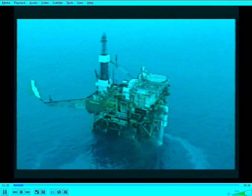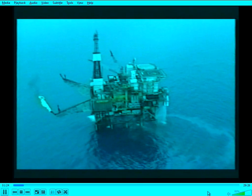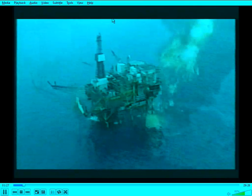The common image of the disaster is of a single devastating explosion. In fact, once it had begun, the catastrophe unfolded gradually. During one crucial hour, there were critical moments when it could have been averted.